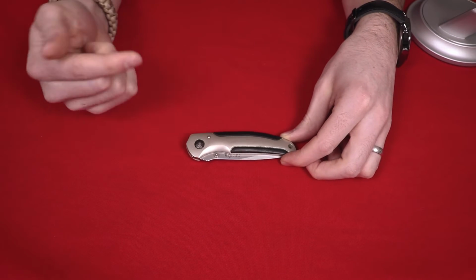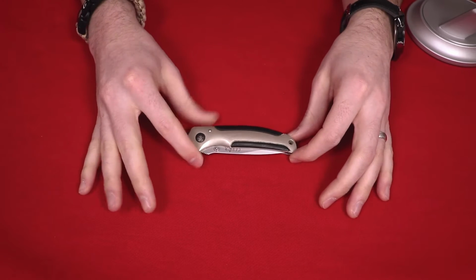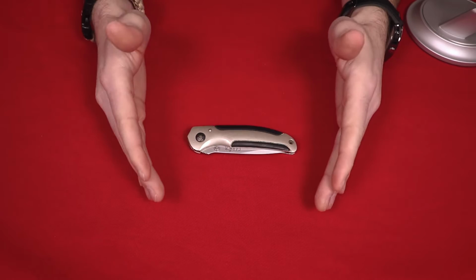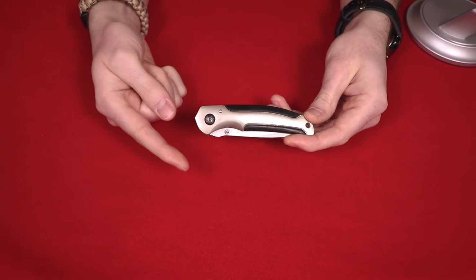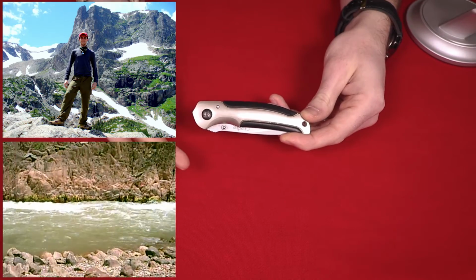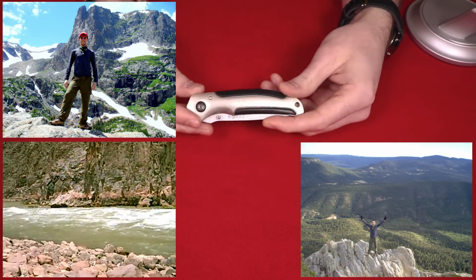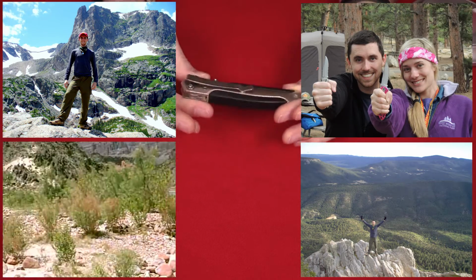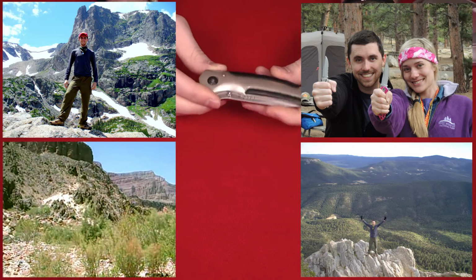Boom, right here. The Gerber AR3. This knife right here is absolutely an amazing, pristine piece of equipment. I've carried this knife to the bottom of the Grand Canyon. I've carried it to the Rocky Mountains. I've carried it to the Sangre de Cristo Mountains in New Mexico. I've carried it on numerous backpacking and camping trips. I have never had anything but admiration for this knife. Let me tell you a couple reasons why.